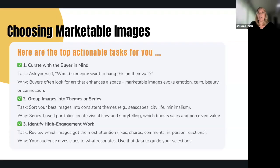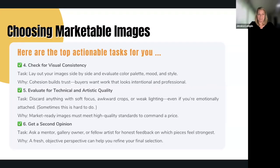And those images that are usually chosen by the public, or at least have a little bit higher traction, are going to be the images that you don't always gravitate to, which is really fascinating as far as that overall approach. And again, your audience will give you clues as to what resonates with them.